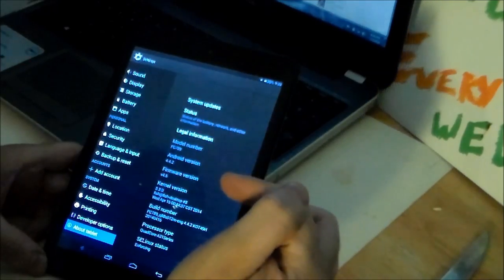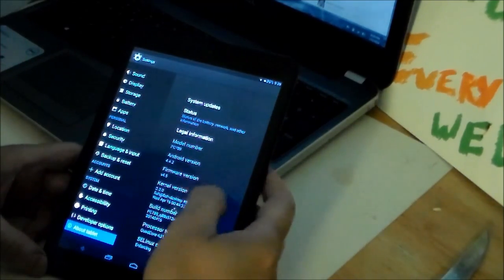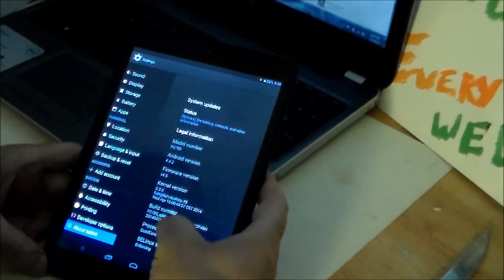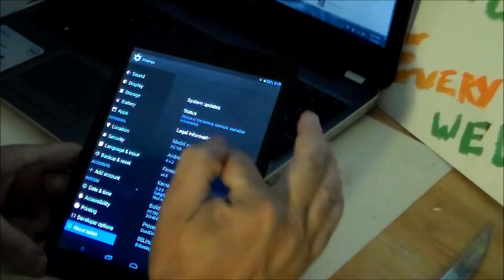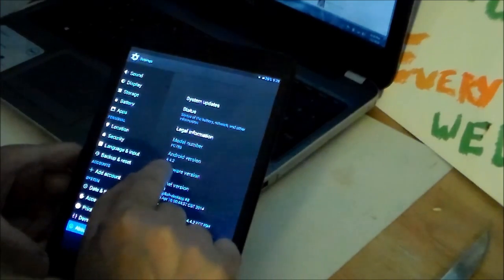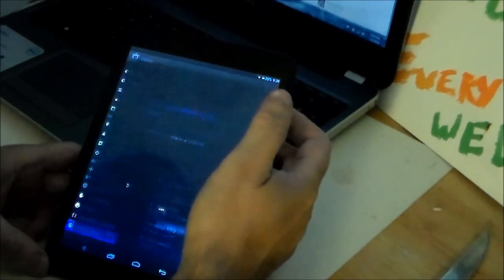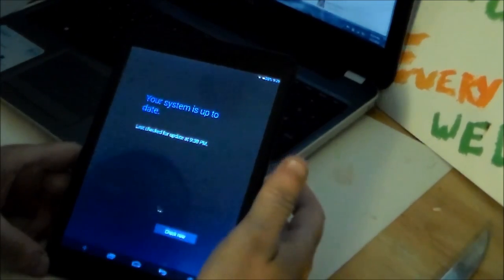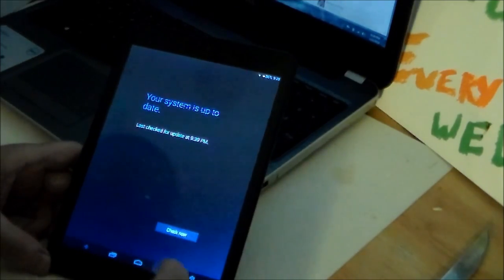Whoops, I forgot to check what was going on. About the tablet. Here we go. System updates. We'll check that here in a second. Quad core A31 series. Ooh. Alright. Android version, there it is. 4.4.2. Any system updates? Most probably going to say no. Nope, system's up to date.